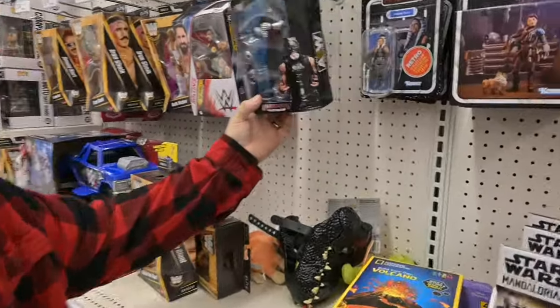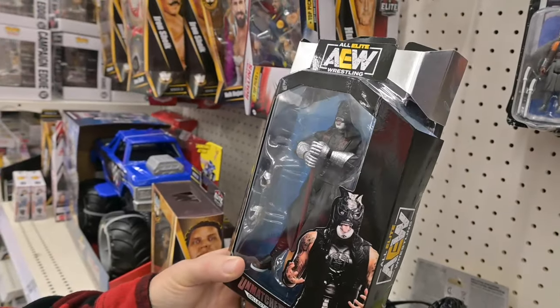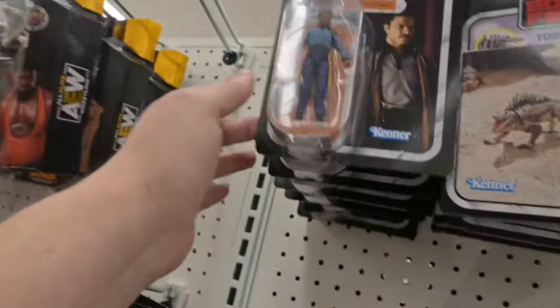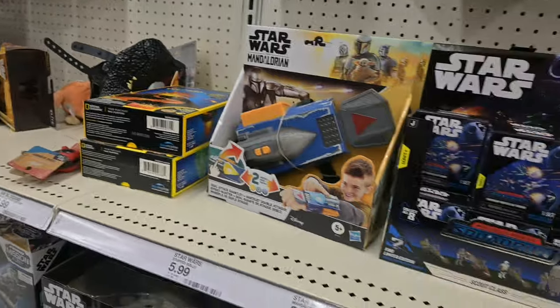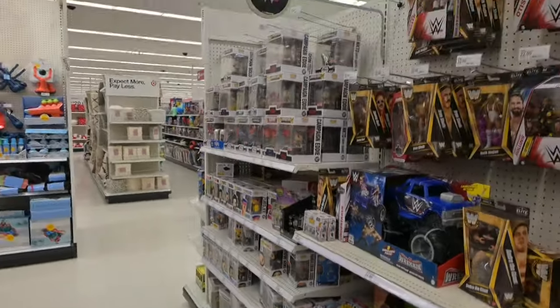And there's Penta. Penta L0, I think, from AEW. Interesting looking dude. Yeah, the arms and stuff. I don't know, he's more interesting than freaking Lando Calrissian up there. Right. Let's just say that's Lando. Go away. Time to go and look at the collectibles.